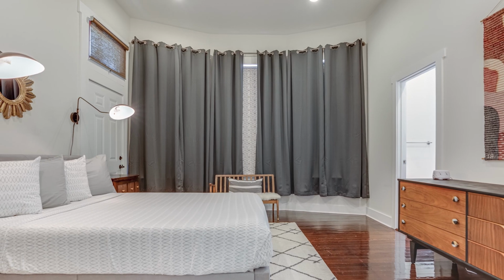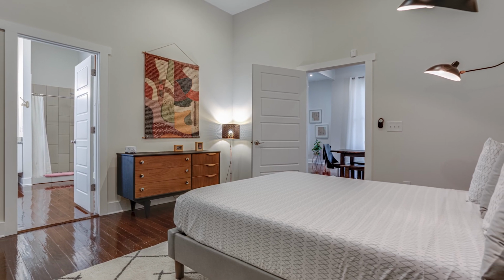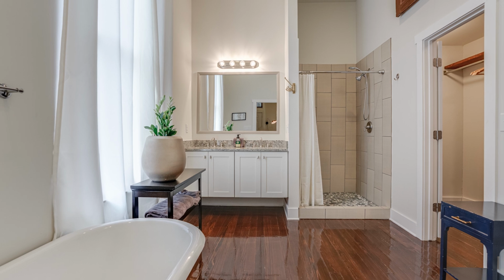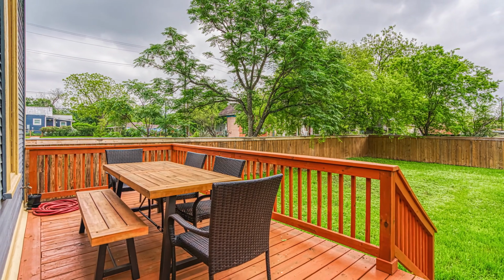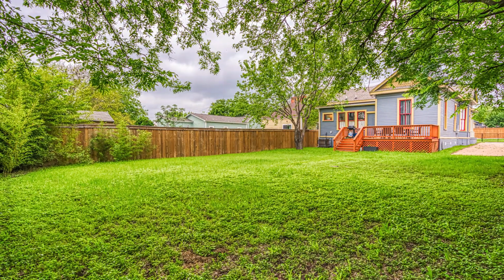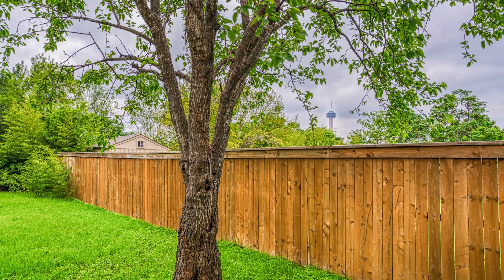There's a spacious primary bedroom with a bay window and plenty of room for a king or queen size bed, complete with an ensuite bathroom with a separate tub and shower. And when you step outside, you've got a nice back deck, a really good sized backyard for either lounging or entertaining, with views right through the trees of the downtown San Antonio skyline.